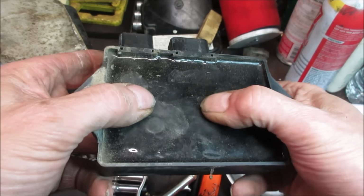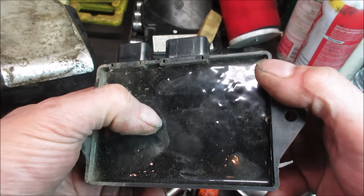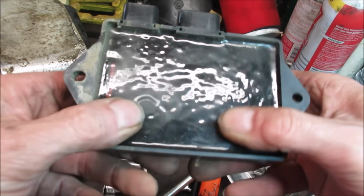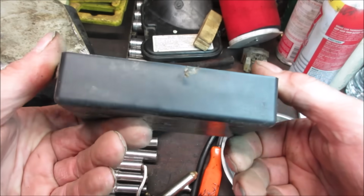It's kind of a rubber. It's not a solid epoxy. It's like a rubber base that's in there. Probably better that way, it can expand and contract with the cold and hot temperatures.